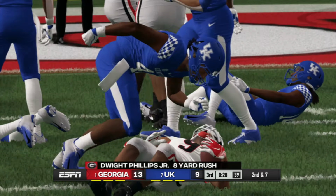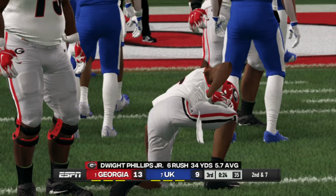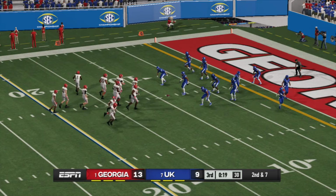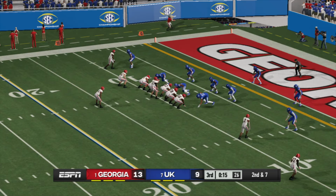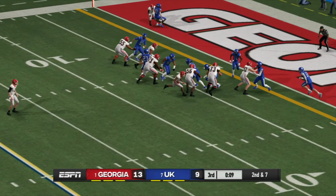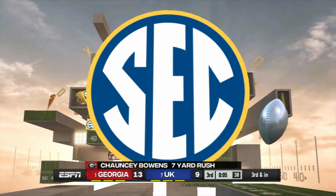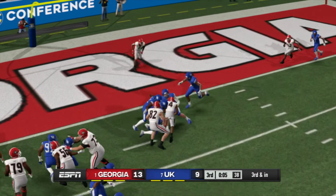Tackles him hard at the 9. Nice job by the running back, and that'll get him 7, maybe 8 yards. From the 9-yard line, it's second down. Georgia holds a 4-point lead. Bowens gained 7 yards on that play. That'll bring up third and inches.